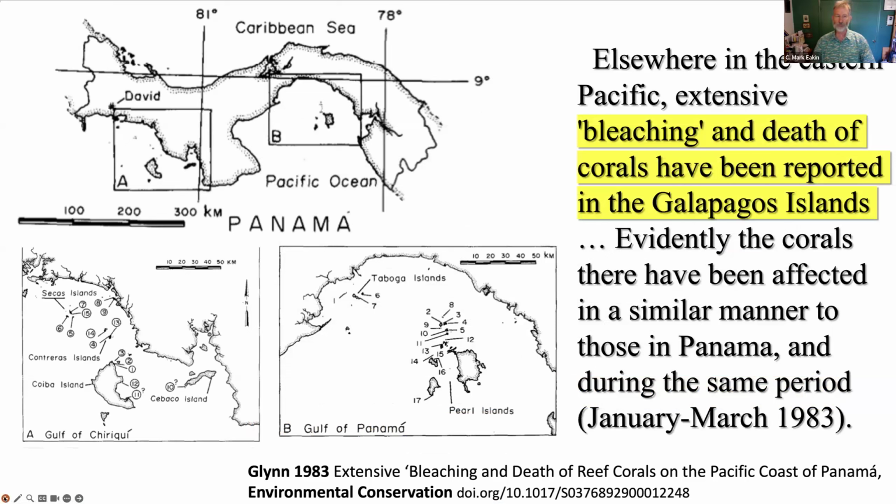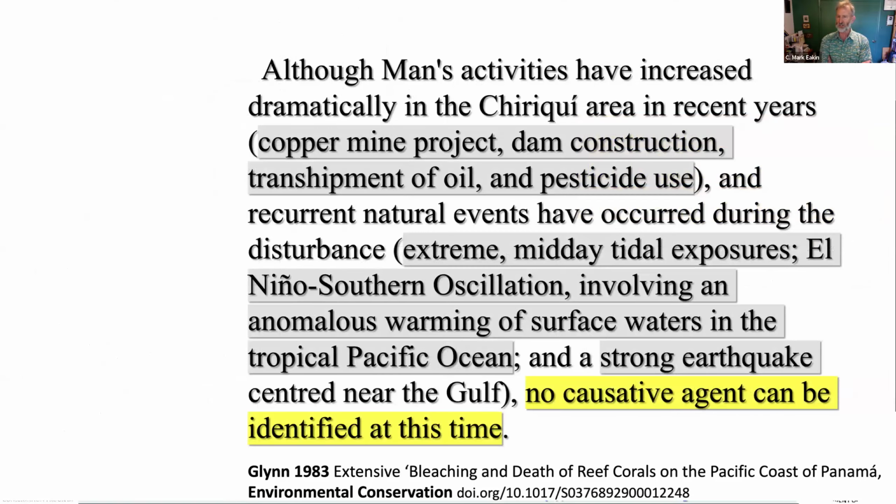There we go. It talks about how in the Eastern Pacific, extensive bleaching and death of corals were reported in the Galapagos Islands, in addition to Panama, and eventually found in Costa Rica and elsewhere as well during that same period. What you'll see in this original paper in Environmental Conservation suggests it could have been due to a copper mine project, dam construction, oil, pesticides, although there had been some other disturbances at the time, such as low tidal exposure, El Nino leading to warm temperatures, earthquakes, but no causative agent could be identified at that time. They really weren't sure what was going on.